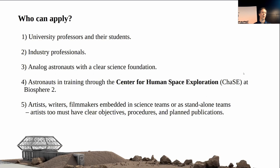Who can apply? University professors and their students, industrial professionals, analog astronauts with a clear science foundation, astronauts in training. My associate Trent Tresh and I have co-founded a center of excellence at the University of Arizona called the Center for Human Space Exploration. And Trent led the first emergency egress training class in the University of Arizona swimming pool. He strapped a parachute onto a volunteer, shoved him into the pool, and he had to be able to disconnect himself from the parachute harness, swim through the water, and climb into an actual life raft, which is similar to what the Navy uses for emergency egress from ships. So we're going to be doing a full astronaut training program at the University of Arizona, and this is just the beginning.